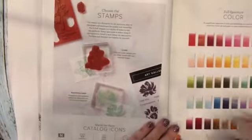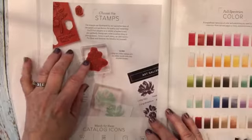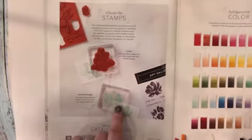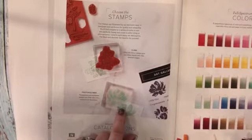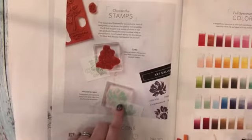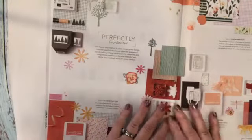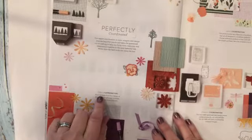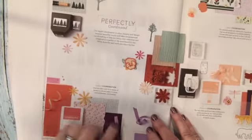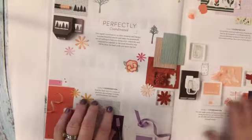We have two kinds of stamps. We have the cling, which is the red rubber stamps. And we have the photopolymer, which are neat because you can see through them. They're nice for precision alignment. And I talked a little bit about coordination, how all the colors are coordinated from the markers to the paper. And our paper is very high quality. It's dyed all the way through.